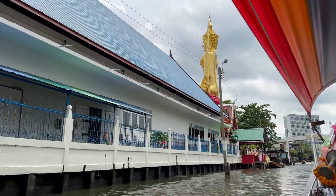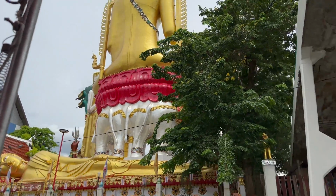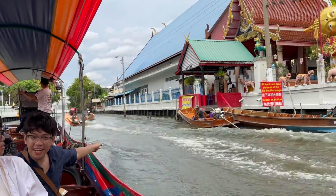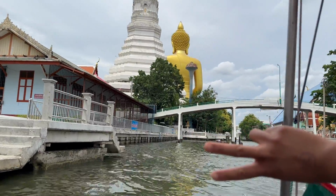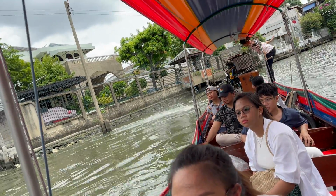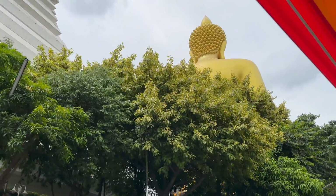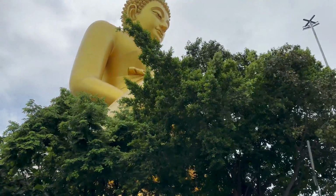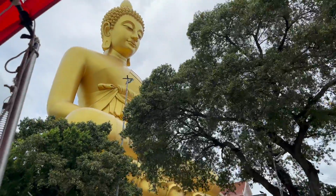And there was another Buddha sculpture on the other side of the river. And lots of Thai speedboats with modified diesel engines. So after appreciating the beauty and the immense size of this Buddha statue, it's time to go back. Another fact is this Buddha is made out of copper and plated with gold-like material. And it's really something that you have to see for yourself.